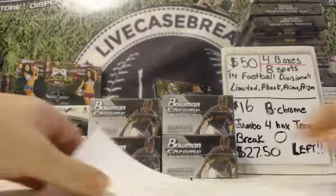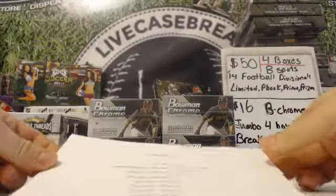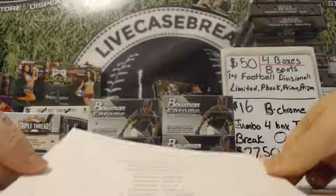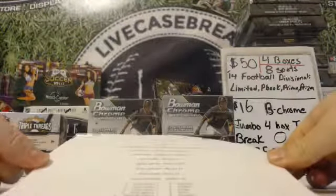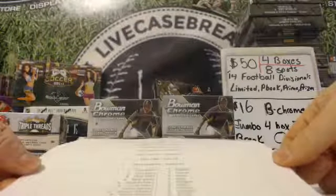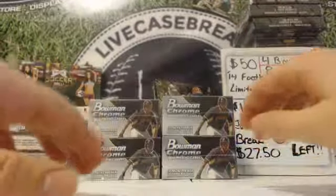So, Bowman Chrome number 16, guys. I have the Jays, Richard, Mets, Angels, Astros, and Nationals. Karen, you have the Dodgers and Pirates. Ryan, you have the Brewers. Danny with the Cardinals. Bruce with the D-backs. Kevin with the Twins. Steven with the Phillies. And then you guys just saw the random teams right on screen.